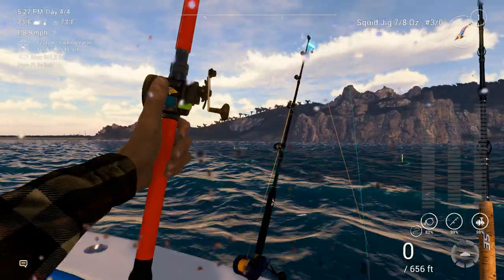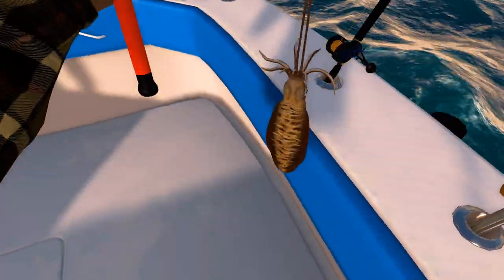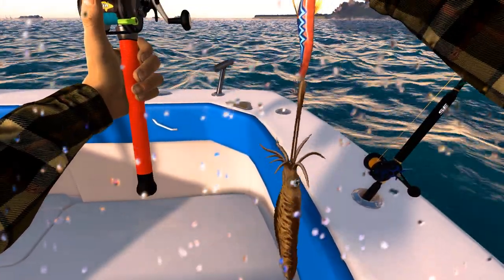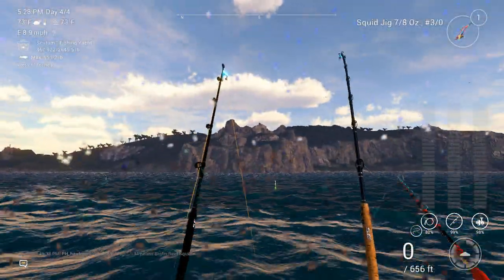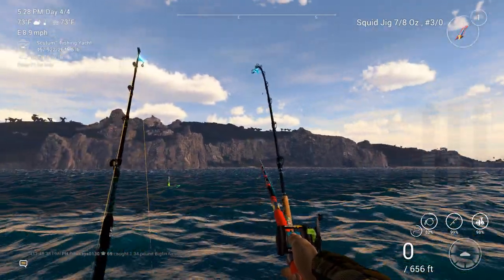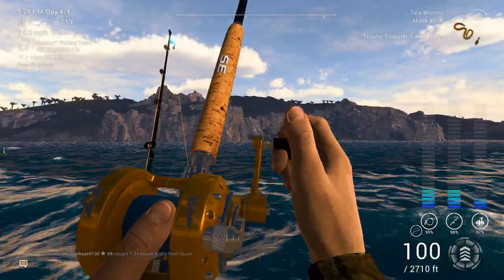All right, we got something there. And we got a regular size one. That's better. And we got a bite on one of these. Ooh. This one seems to be a bit bigger.